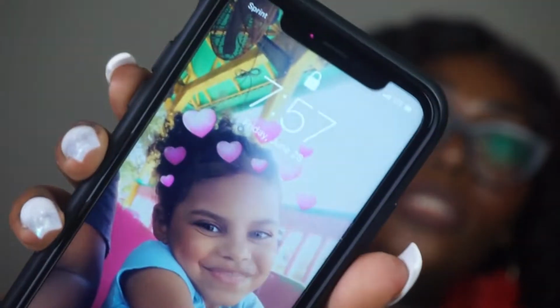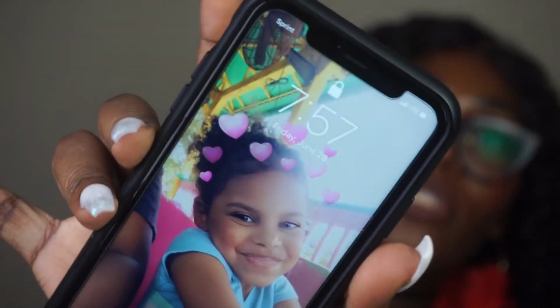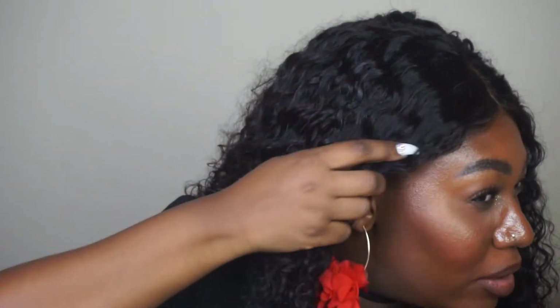Whew. All right, y'all. So it is 7:57. I am home from work. You see my face. So I've had this makeup on for, what, 11 hours? Have not touched my face once. There was not a single blot. So I looked like this all day.